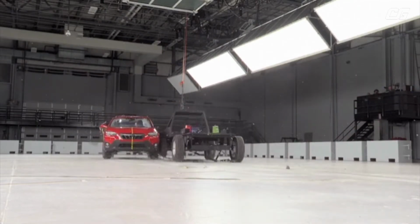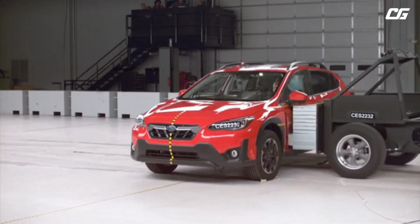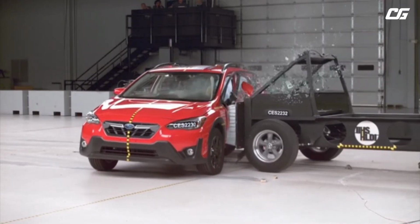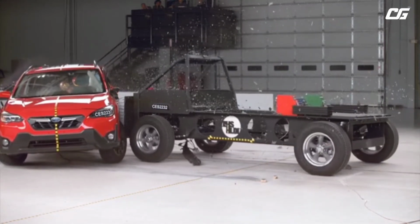The Nissan Sentra, Toyota Corolla sedan, Toyota Corolla hatchback, Honda Civic sedan and Honda Civic hatchback are rated acceptable. The Kia Forte, Subaru Crosstrek and the Subaru Impreza sedan and wagon are rated poor.